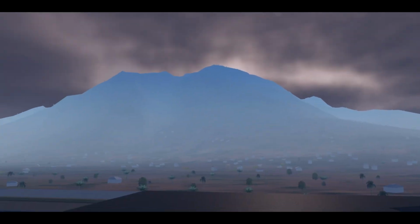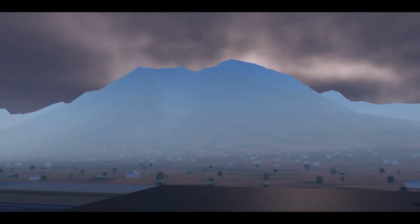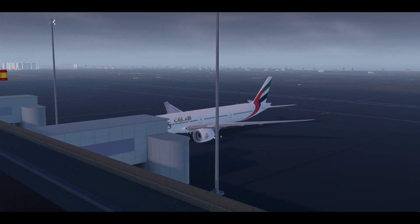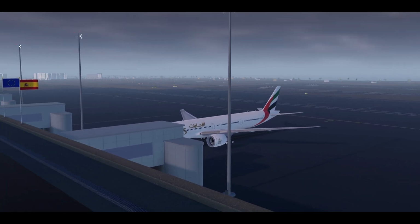This is Emirates 8020. What was our SID again? Sorry about that. Emirates 8020, I kind of forgot your SID. I'm going to give you a new one. 2611.